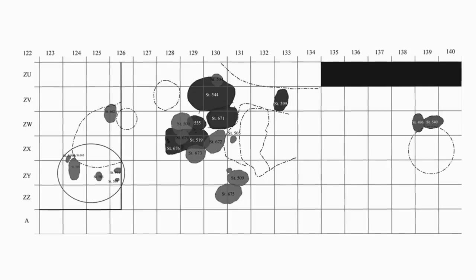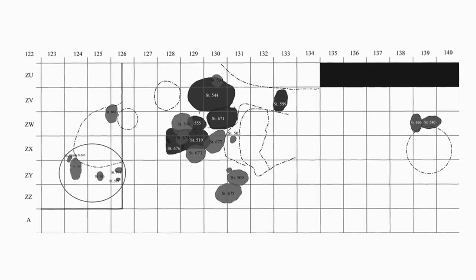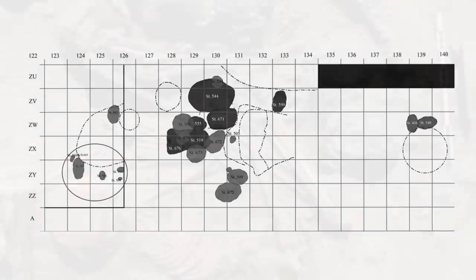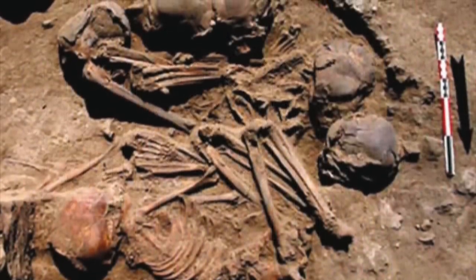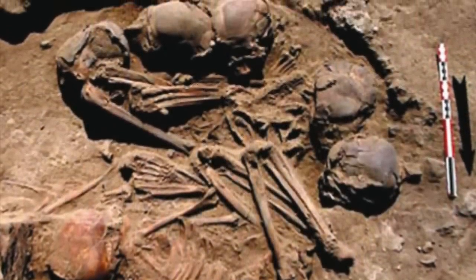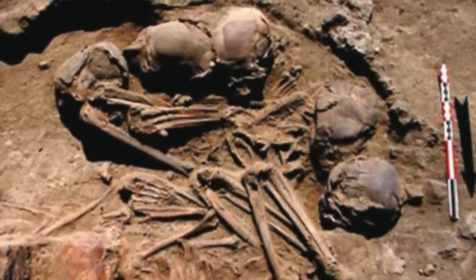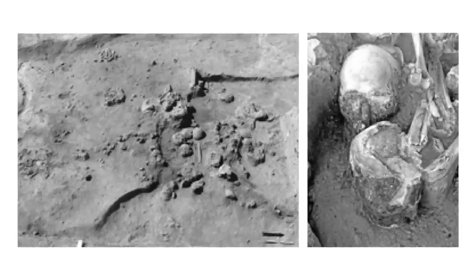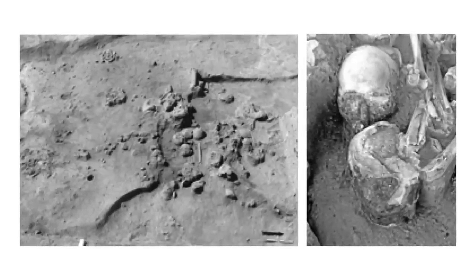The first excavated cemetery covers an area 126 metres squared, and 22 burials have been discovered. And the earliest burials, the founding burials of the cemetery, are the ones that have the plastered skulls. Later burials seem to be arranged around the plastered skulls, which seems to indicate their importance.